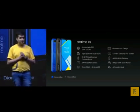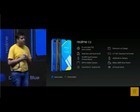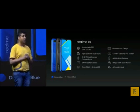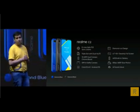Lot of features, lot of things. We always believe, in summary, that this is one of the best looking products, most balanced product in the entry-level price segment. So let's have a video recap of what it is all about.